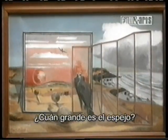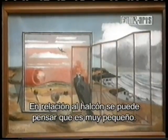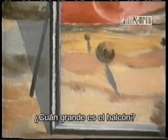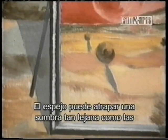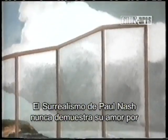And how big is the mirror? In relation to the hawk, you might think it fairly small. How big is a hawk? But the mirror casts a shadow as far as the distant hills. The surrealism of Paul Nash never submerges a love of real landscape.